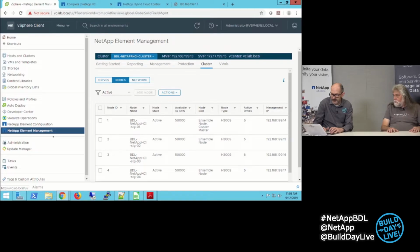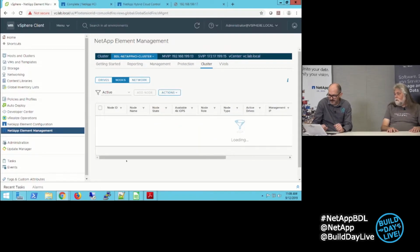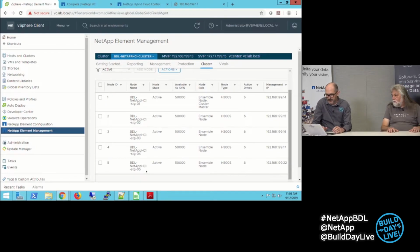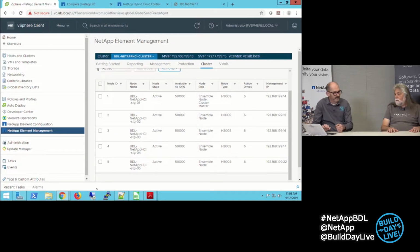Let's just see if I switch to the drives view. It's not yet showing me my 5th storage node, but it's now reloading the node list. And now I do have 5 nodes, and we can see all 5 of them are now ensemble. As we saw immediately before we did the upgrade, we only had 3 ensemble nodes, and there were 2 that didn't have cluster roles.